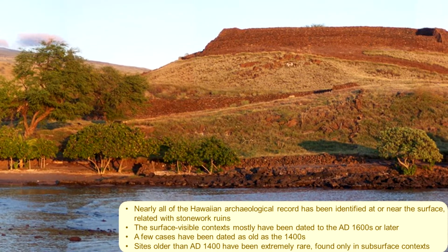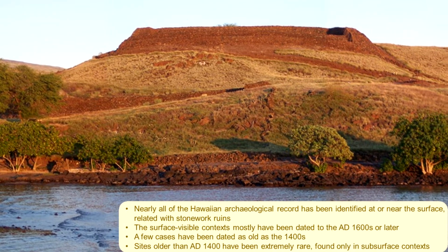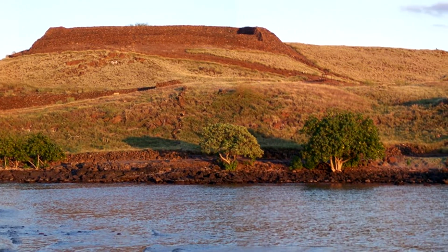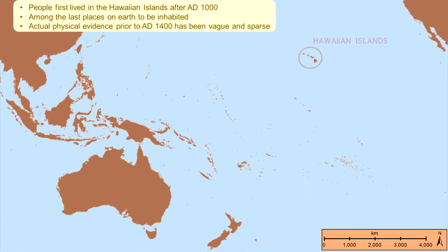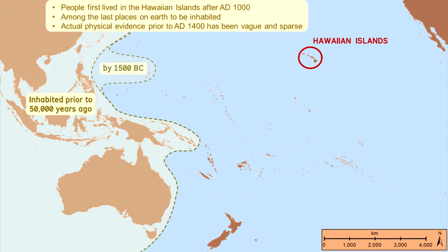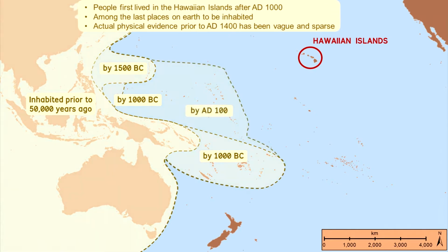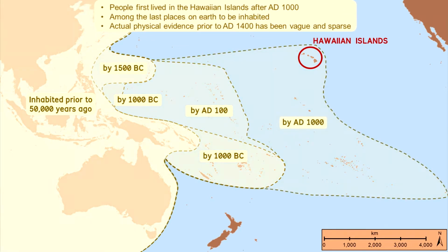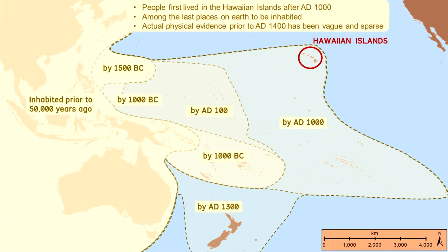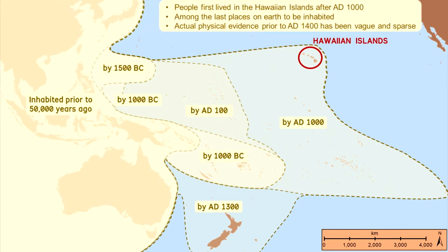Rarely, site layers have been dated to the 1400s, and only extremely rare instances have been dated earlier than the year 1400. In a larger regional view, people first inhabited the Hawaiian Islands after the year AD 1000. Given the remoteness of these islands, they were among the last places on Earth to be inhabited. The actual physical evidence, however, has been vague and sparse for the context prior to the 1400s, while the later historical periods have been extensively documented.